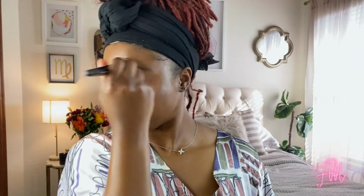I'm just gonna finish blending that in. And I used 2 full pumps on my face for the Pro Filter because I just didn't want to do too much on my skin. I feel like 2 pumps is just enough to give me just a little bit more than light coverage, like in between light to medium, which is just enough to get through the day.